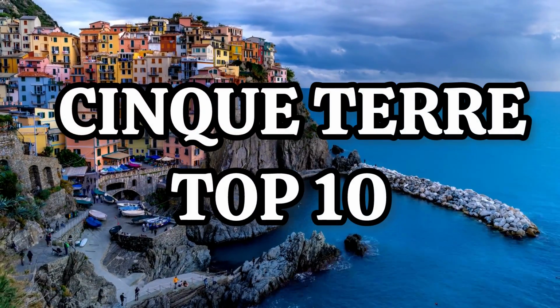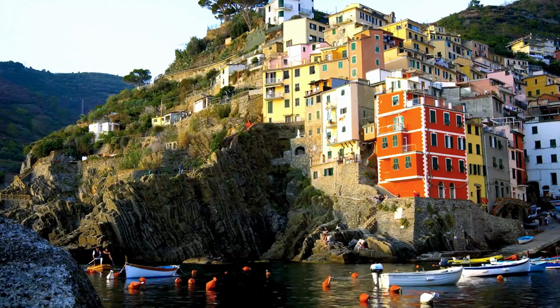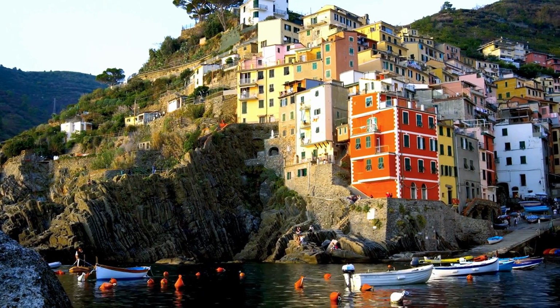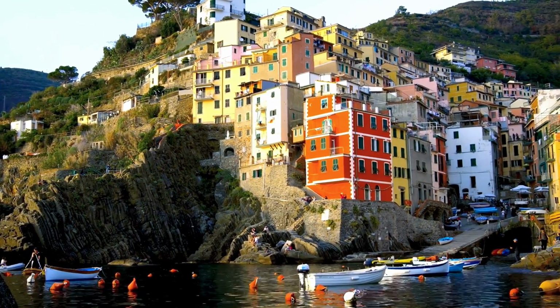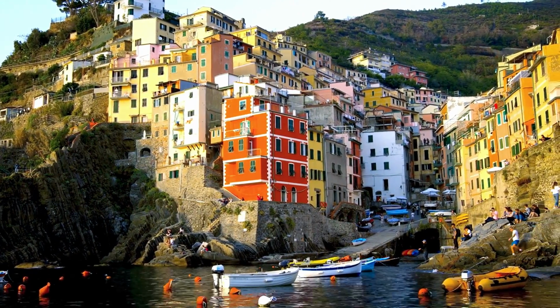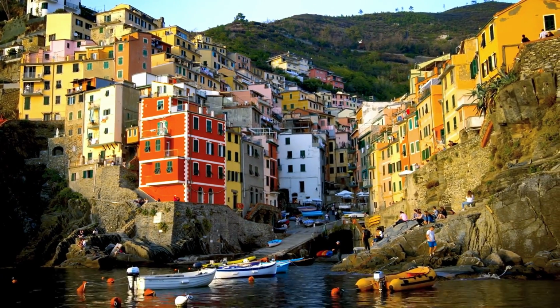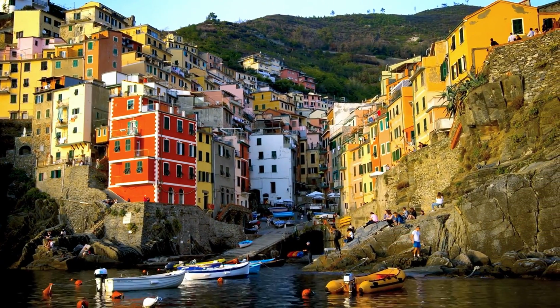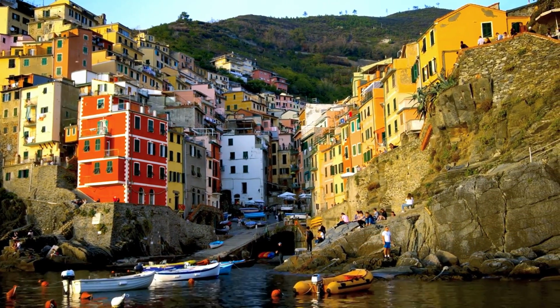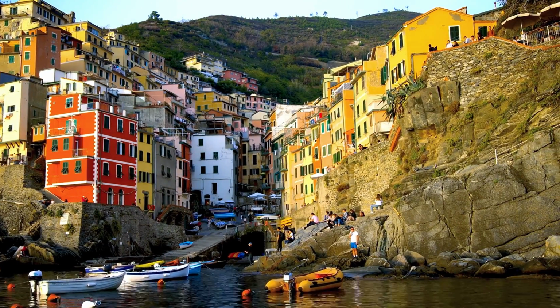10 top things to do in Cinque Terre. Whenever I think of the Italian Riviera, Cinque Terre comes to mind. The rugged, crescent-shaped Mediterranean coastline, straddled between the south of France and Tuscany, is home to epic cliffs, turquoise waters, and the most colorful fishing villages I have ever seen.